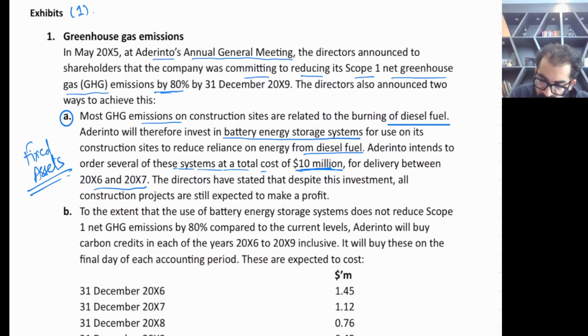So remember this 10 million. The directors have stated that despite these investments, all construction projects are still expected to make a profit. Okay, so one more thing is important, that this is profitable even after the investment of this $10 million. Still the company is going to make profits. So company is in profits. So this is not just an outflow of 10 million, but the company will also get a lot of inflows, more than that. Okay.